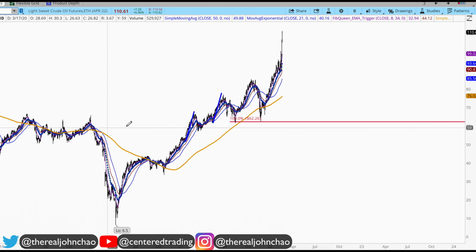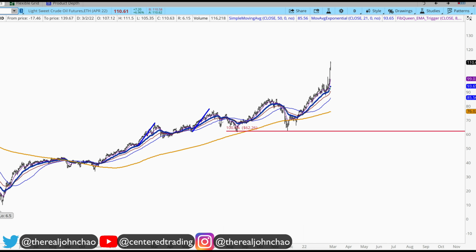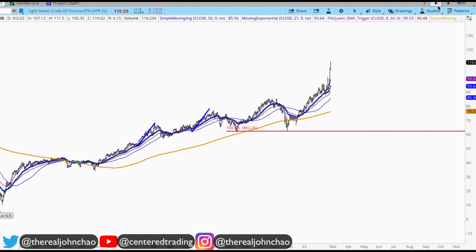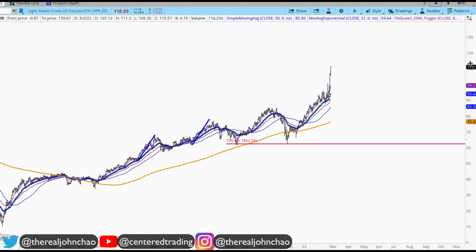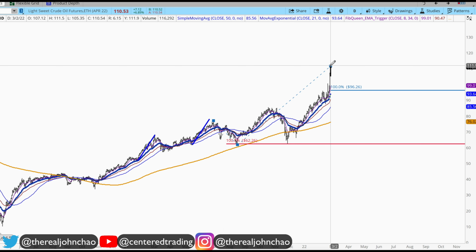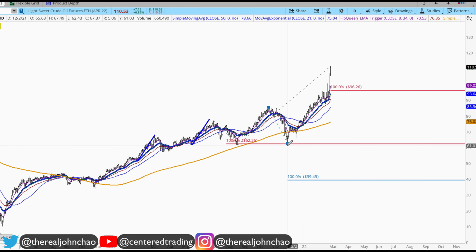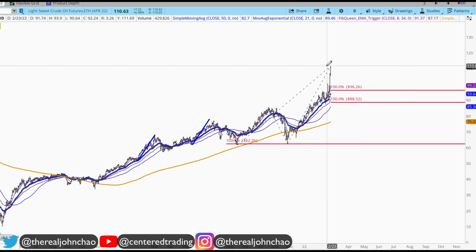So on the daily chart, very strong move to the upside right now. Crude oil trading above 110. On the hourly chart, also trading nicely above all moving averages. If we're waiting for a pullback in oil, we may have a deeper pullback such as ones like this, or a shallower pullback like we've experienced over here. So I'm going to click from that pivot high, pivot low, pivot high to think about and plan the next steps. Because if you want to buy oil, you don't want to be chasing up here.